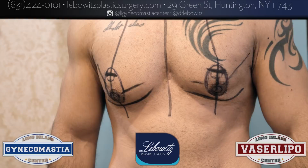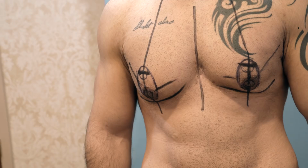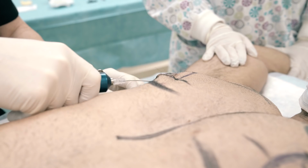If I do need to do a little dart of skin, if I feel that that needs to be done, it's kind of cut on the go, where if I need to do a little vertical, like a lollipop incision, we can. I really don't want to do that and see if I can avoid that whatsoever. And I probably will be able to. So I'm going to numb them in a second and then get them into the OR.